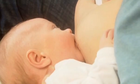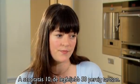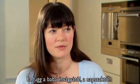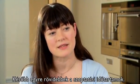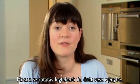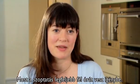Each feed takes anything from 10 to 50 minutes, depending on how hungry he is and what time of day, and as time goes on, it gets less. A whole feed now will take half an hour, but initially I could be there for hours.